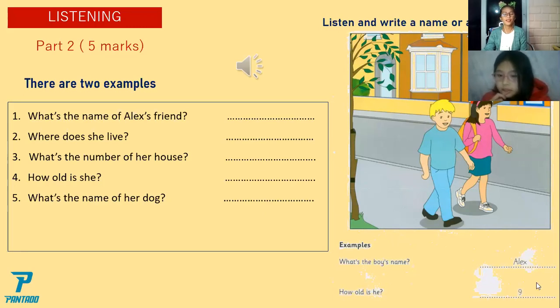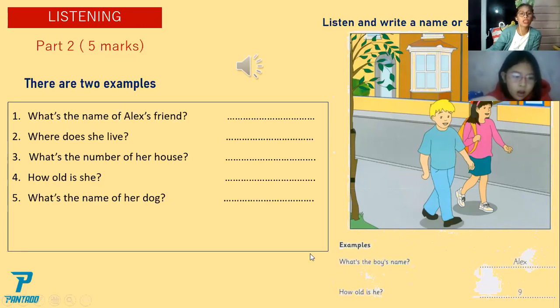Okay, now, Uyen, look up here. So, we know the boy's name is Alex. How old is Alex? Alex is 9 years old. Now, you tell me the information about Alex's friend. What's the name of Alex's friend? Her name is Kim. Can you spell the word Kim? Okay, it's Kim. Where does Kim live? In Sun Street. Spell the word Sun. S-U-N. Very good, Sun Street.